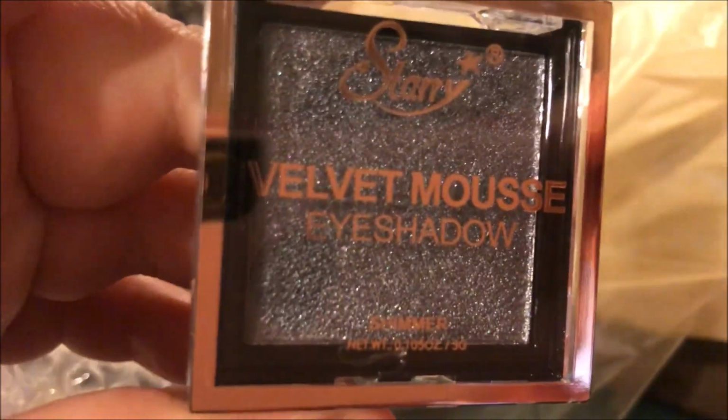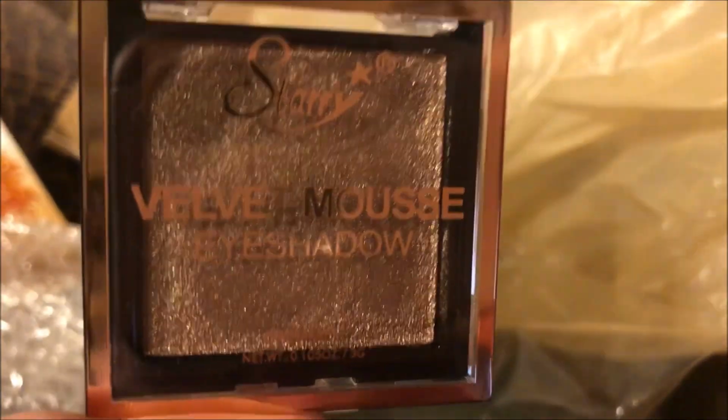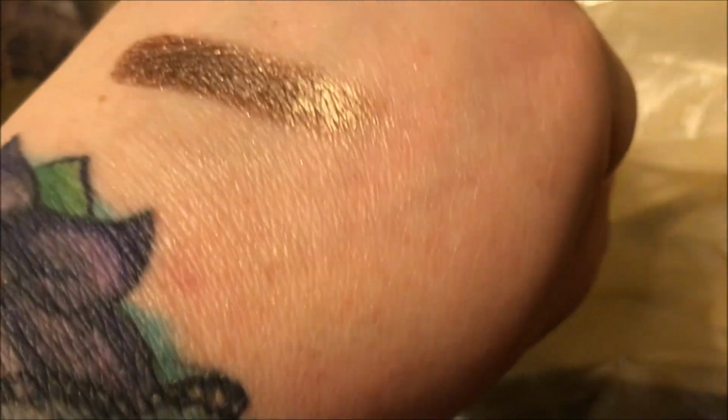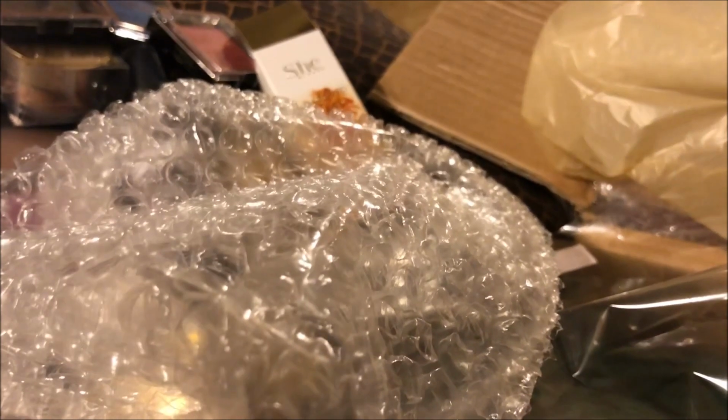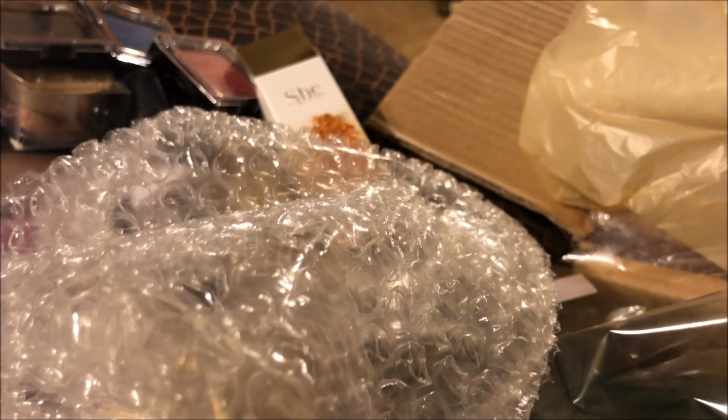Charcoal. Brownie. And the last one is Morocco, and I actually swatched this one, and it's right here on my hand. Isn't that gorgeous? The feel of those, they feel wet when you touch them. It's such a unique formula, and I love them.